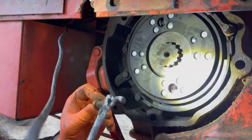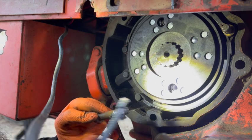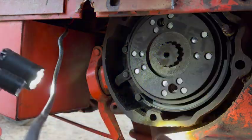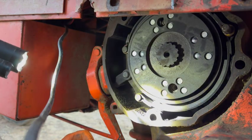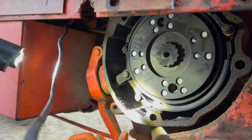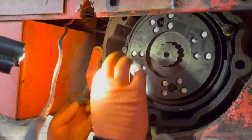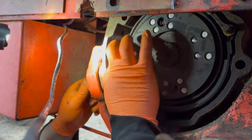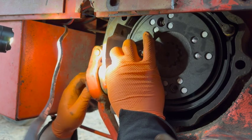Spread some anti-seize on the adjuster bolt. The stuff that, for some reason, as soon as you touch it, you turn into the Tin Man because it gets everywhere. It does. It's no joke. It's wonderful stuff. It's not so wonderful. And then you stick this in here, and it screws into your brake linkage.